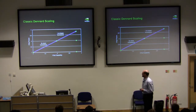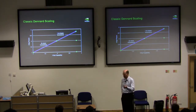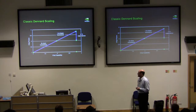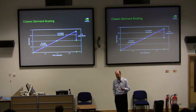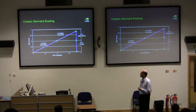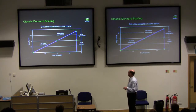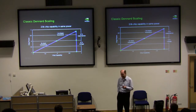But other things help us. So we're able to make faster transistors. Typically, in the same time that we're able to double the density, we're also able to increase the clock frequency by a factor of 1.4. We're also able to make the transistors smaller, so we reduce the amount of capacitance in the transistor, and so making the transistors faster consumes more power. Making them smaller reduces the power consumption. And indeed, if we're able to also reduce the voltage at the same time, we can then complete this path in which we've got 2.8 times the capability of the device for the same power consumption.